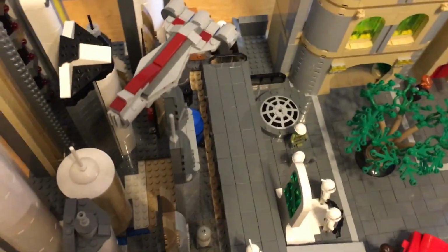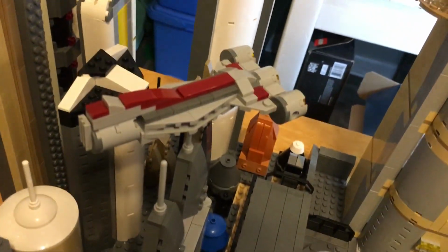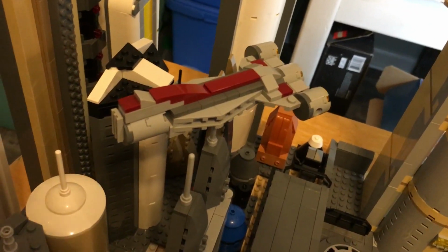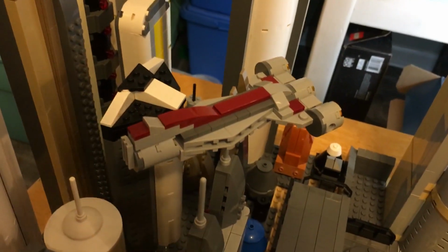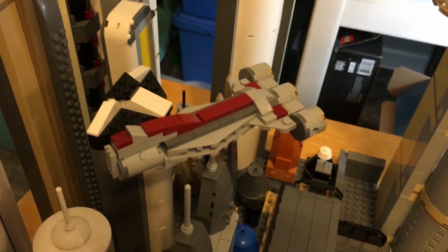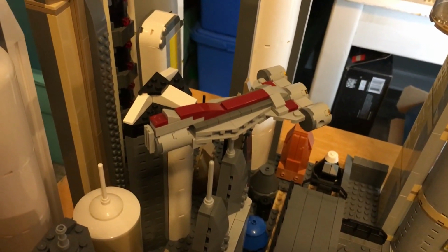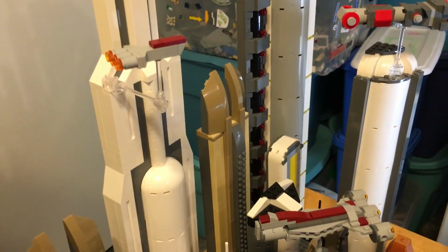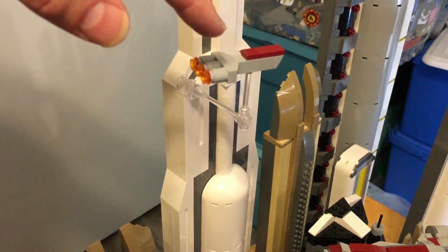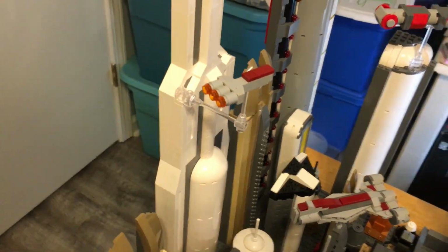My second favorite micro scale design here is the Republic frigate. I thought that was very interesting to have one of those. You may remember seeing one of these at the very beginning of Phantom Menace. Qui-Gon Jinn and Obi-Wan arrived on a Republic frigate at one of the Trade Federation cruisers. Anyway, they weren't separatists yet. There's a smaller one over here. Obviously, from the perspective of the plaza, this one is much further away than that one. But I wanted to have a couple of these in here.